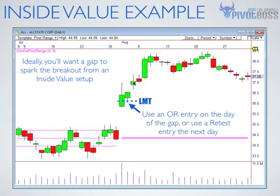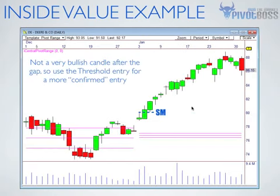And that's not ideal. I mean, I usually wouldn't put a stop market order way above a wick that way, or too far away from current price. So this is usually the best approach. And you can see it worked here.